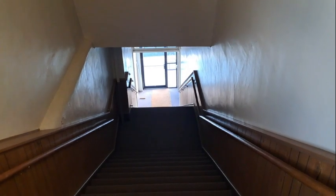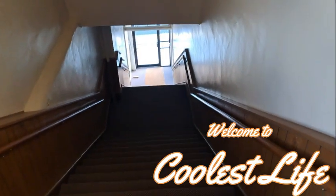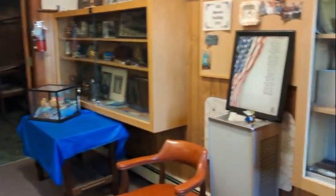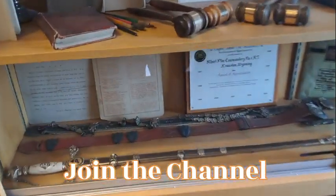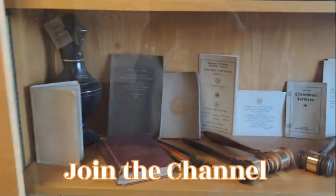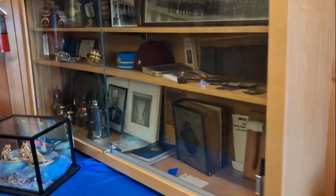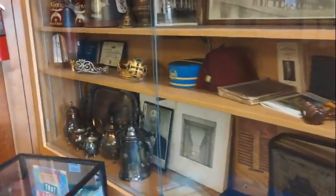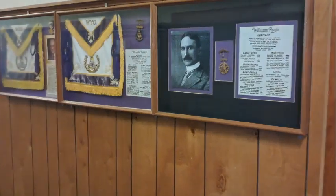Arrived, so we are in. Basically, as I mentioned, the entrance is from the back, and they definitely do own the building. I find out they have renters downstairs that help pay the bills, that's for sure. So this is some of their items that they have here representing York Rite. They do have York Rite meets here, and they've also got a Scottish Rite that meets here, and actually tonight there's a Job's Daughters that meets here, and there's also a Scottish Rite, York Rite, Shrine.